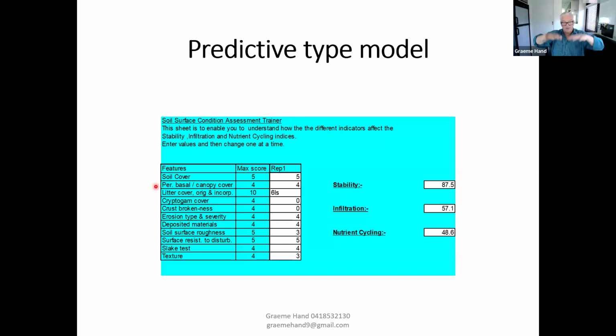You need the litter pushed onto the soil surface so that it's decomposing. And then surface resistance to disturbances, springiness. And then how does it react in water for the slake test? And then, can you make a ball out of it for the texture? If you measure those things, and there's a whole procedure for it, you can predict the stability, the infiltration, and the nutrient cycling.